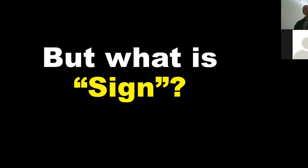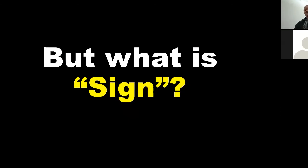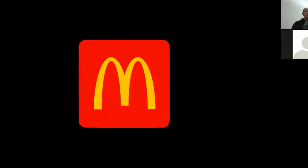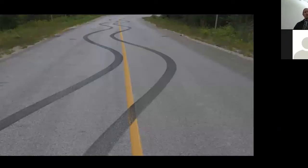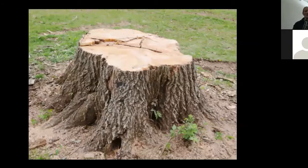Well, a sign is something left by the animal. It can be a track, but what other kind of sign is there? Well, a sign is something that indicates the presence of something else. So for example, what does this sign tell you? Tells you there's food, hamburgers, Diet Coke. What does this sign tell you? This is a sign. What does this sign tell you? Slippery when wet. I love it. Absolutely.